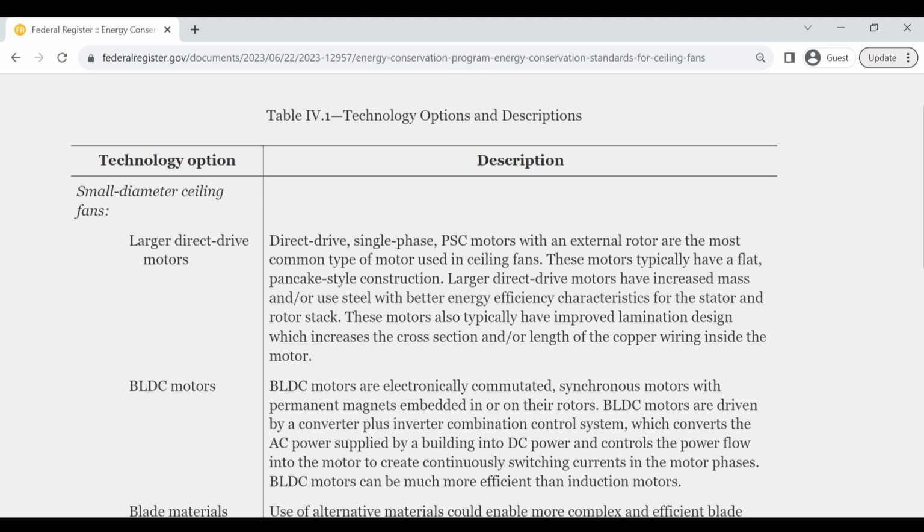But this proposal, this urgent push to go from an AC induction motor to most likely a brushless DC motor. That's a big change in technology, and they're giving manufacturers only a 5-year window to make this change, and this is where the problem comes in.